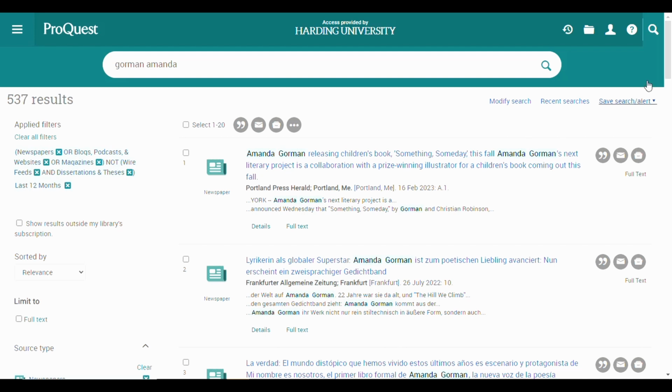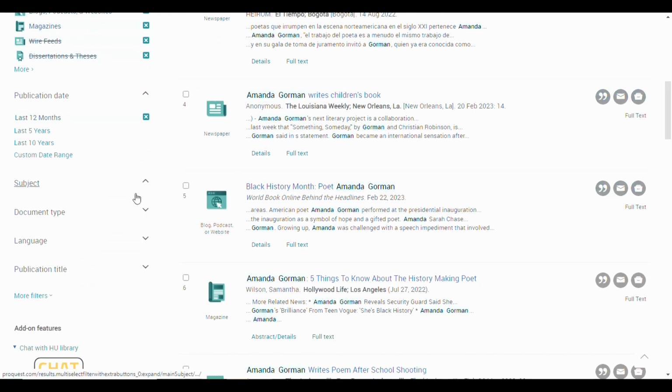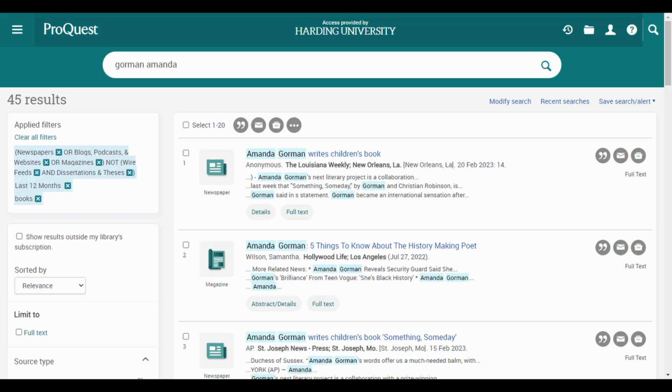Let's apply some other limiters to get this down to a more manageable results list. Look under the subject limiter. 45 articles are related to books. That sounds a lot more manageable than 500. The first result captures my interest.